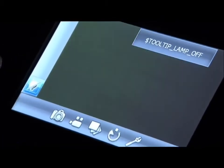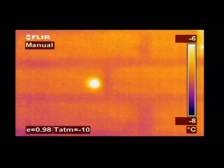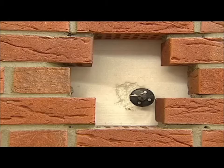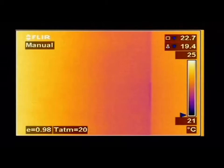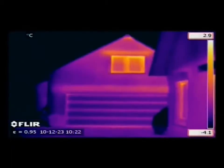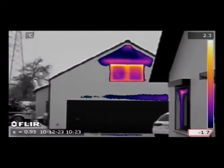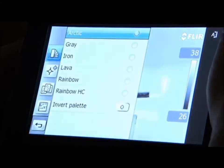Built-in LED lamps ensure high-quality visual images regardless of job site lighting levels. Thanks to thermal imaging, it's now easy to prove the competency and proficiency of building contractors. It gives an instantaneous visualization of the heat losses, humidity, and air leaks that can occur in buildings. Whatever the building problem, Flir thermal imaging cameras will make it clearly visible.